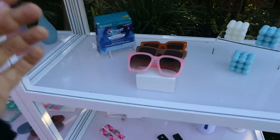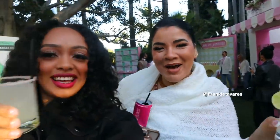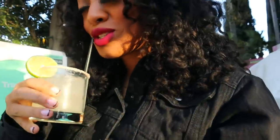Oh, these pink glasses are cute. Y'all know how I feel about pink shit. You guys, I met Frankie. Hi, guys. And we're going to cheers. Ooh, margarita. Cheers to warming up. It's so cold.